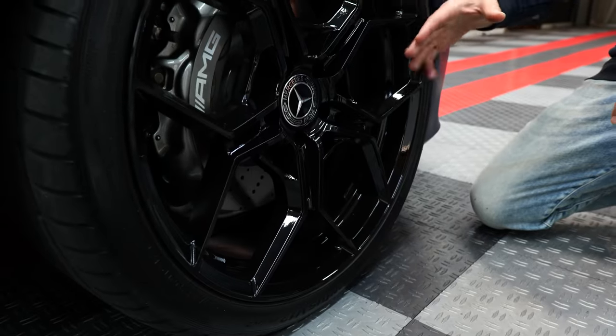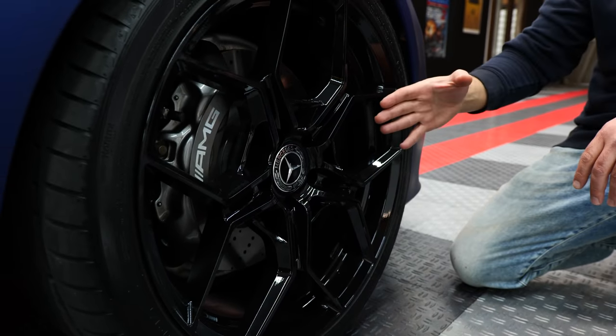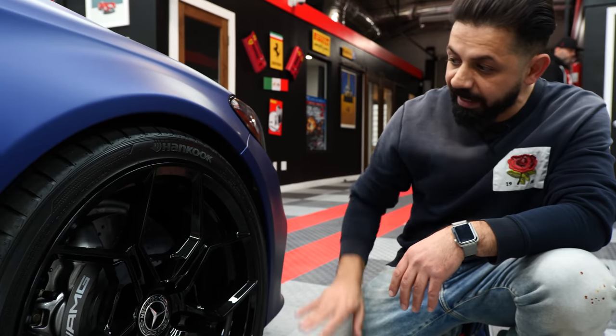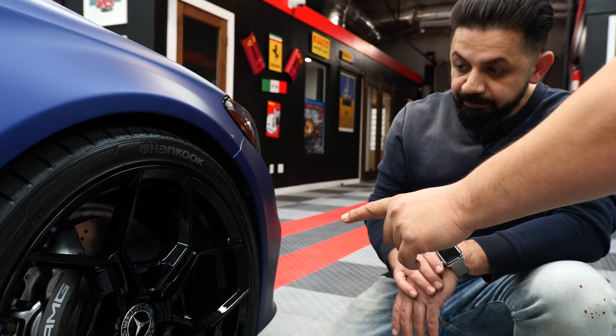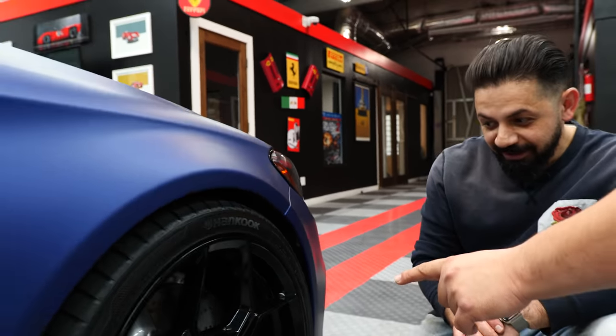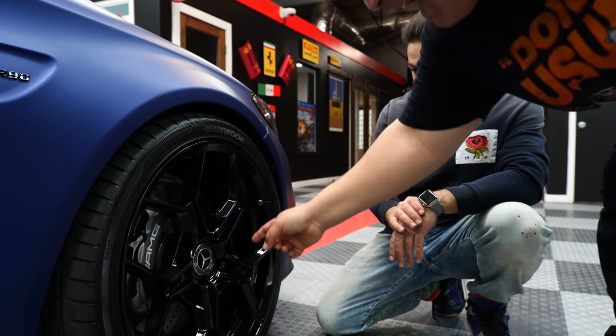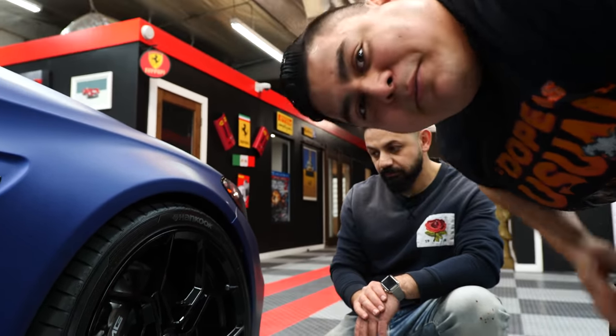So with the center caps, we went with an original Mercedes center cap for the wheel, which has a little bit of silver in there, and that breaks up the full black of the tire and the wheel. I had to buy those from Ireland off Etsy. You're right, they're an odd size. Yep, this rim doesn't have the exact size. So I had to buy it from some dude off Etsy.